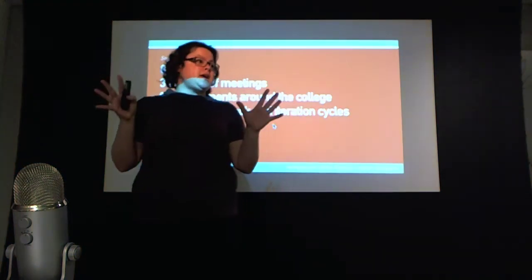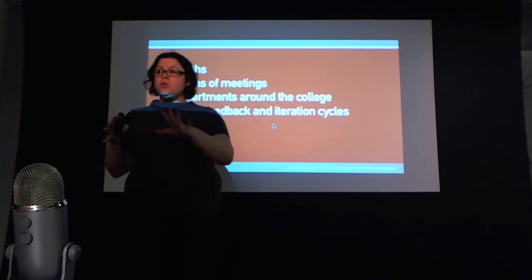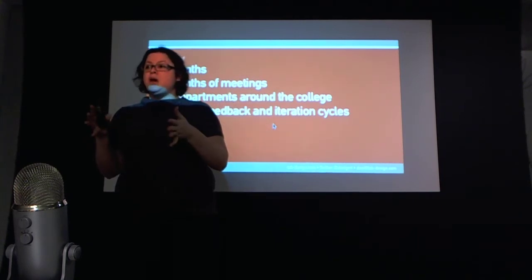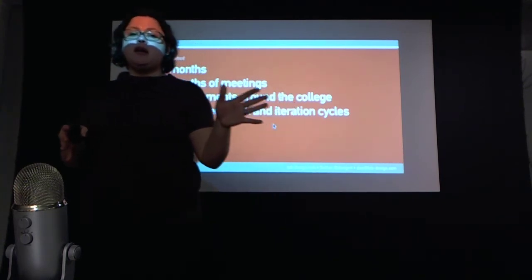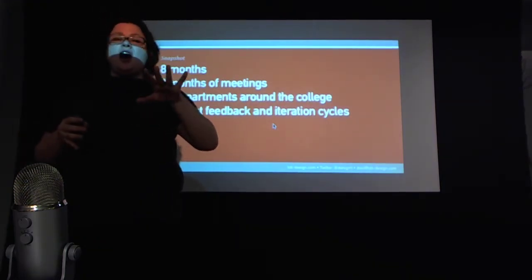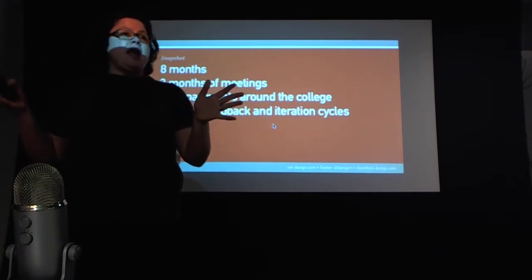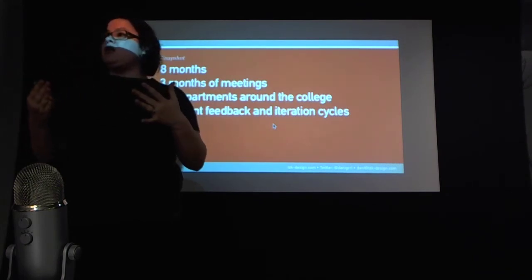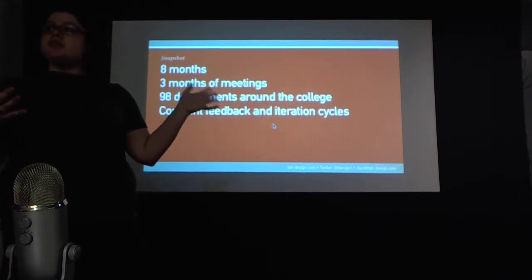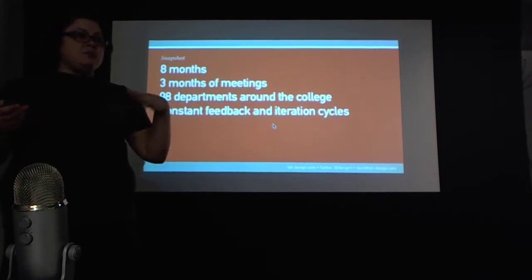This whole process took 8 months, which honestly, from a UX redesign perspective, was incredible for me. Seeing things launch within 8 months was amazing, considering the size of the project. But 3 months of that was just meetings. It was just understanding what 98 different departments around the college needed and going through these constant feedback and iteration cycles. You saw the navigation we were working with. We were still arguing about that navigation 8 days before launch. And that was 8 months into the project.